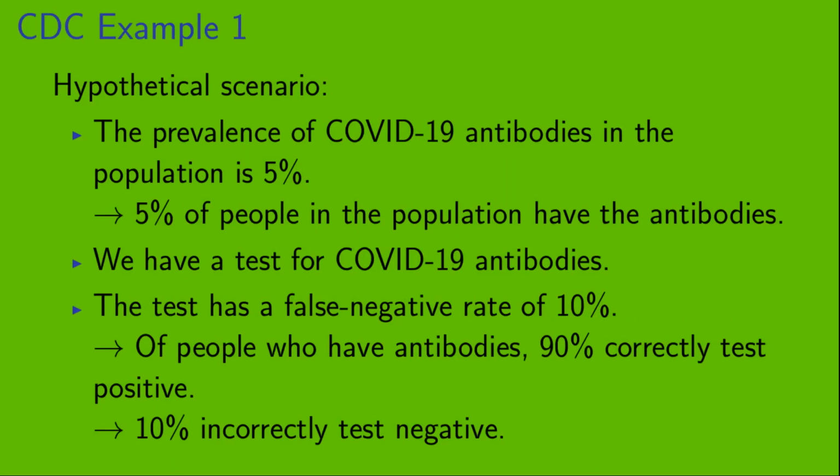Okay, so let's start with example 1. Here we have the following hypothetical scenario. So, first of all, we're going to take the prevalence of COVID-19 antibodies in the population as 5%. So what this means is that 5% of people in the population truly do have the antibodies.